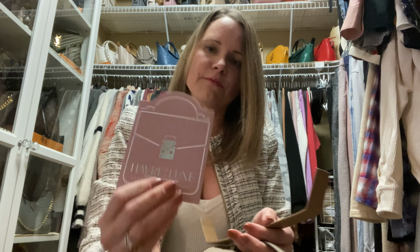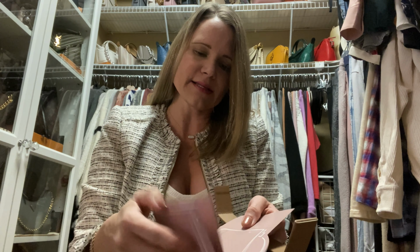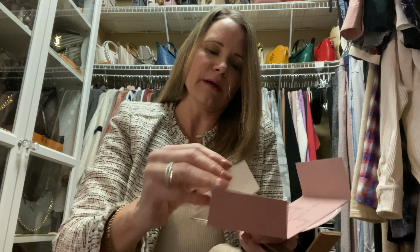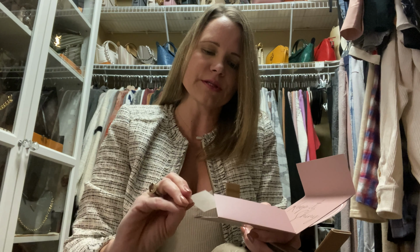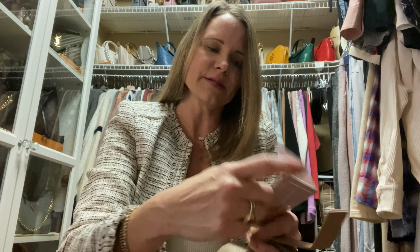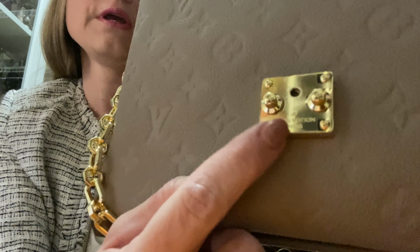But what I do recommend them for is their covers for the hardware. You can order packs, and I ordered more than one. When you order them, it might be worth ordering a few because it's easy to mess up. But you can order packs of these stickers. Here, for example, is one for the part of the lock where the Pochette Metis closes. And I'll try to zoom in on it and show you, but basically this part of your lock gets super scratched up if you're not careful. And so I have a sticker on it from this Havre Luxe company.